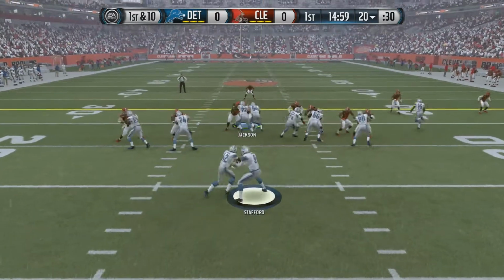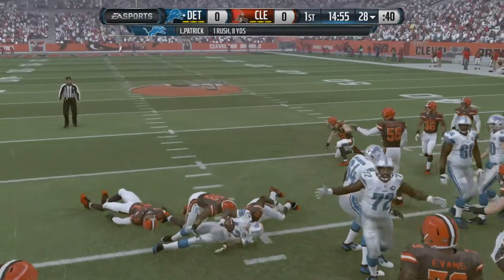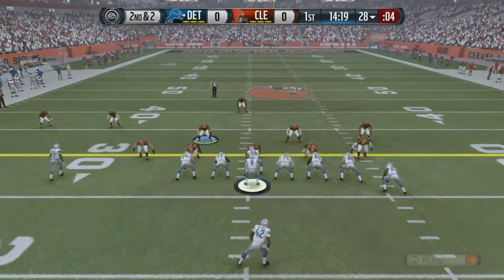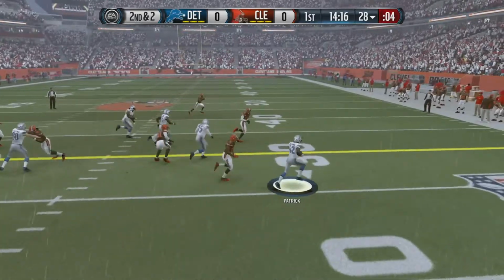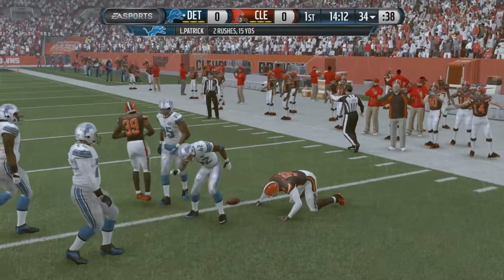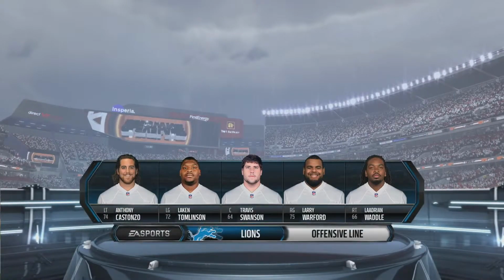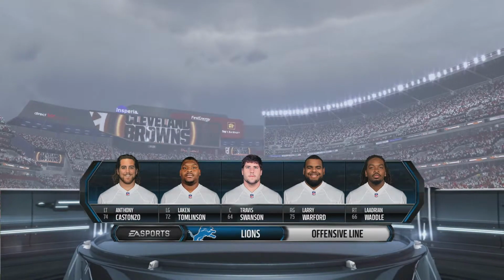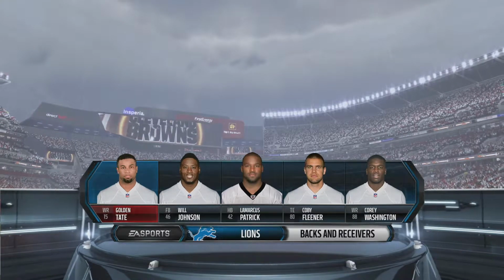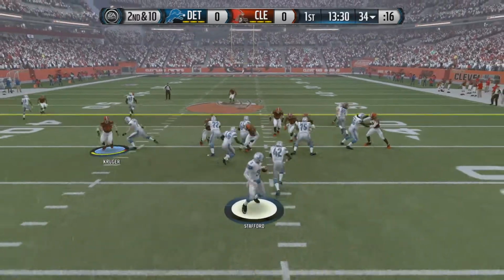Matthew Stafford at quarterback. Ladarius Patrick, the rookie running back, gets the carry up the middle. It's a gain of 8, and that sets up second and short. Stafford under center pitches it out to Patrick, and he gets the edge here and picks up a first down for the Lions. And we'll take a look at this Detroit offense, who is without star wide receiver Calvin Johnson, so it's Golden Tate and Corey Washington on the outside, along with rookie running back LaMarcus Patrick at tailback.